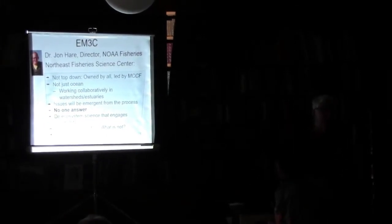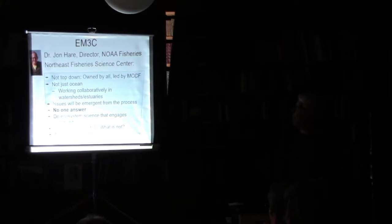Dr. John Hare is the head of the federal lab in Woods Hole, and he was delivering a closing statement at a recent science conference we had in Machias. He made these points, and I thought it was worthwhile mentioning them. He said, this isn't top-down. It's owned by all three partners and led by Maine Center for Coastal Fisheries. Unlike the way the federal government normally does it, it's not just the ocean. They're actually working collaboratively with other people who are working in estuaries and in the watersheds.